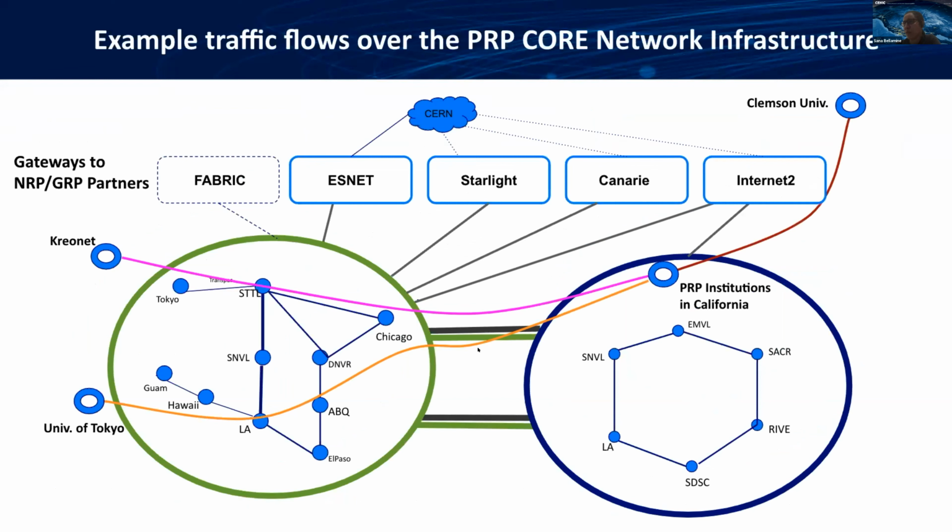The next slide is very similar to the previous slide, but I'd like to illustrate specific flows and the actual path taken by those flows over the infrastructure. For example, within the Nautilus scope of work, we're seeing flows between PRP institutions in California and Clemson University. The actual path taken by the flows is from Clemson University over Internet2, and then over the 100 gig that CENIC HPR has with Internet2 here. From there, the flow is delivered to the PRP institution in California.